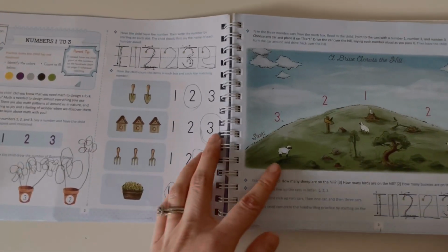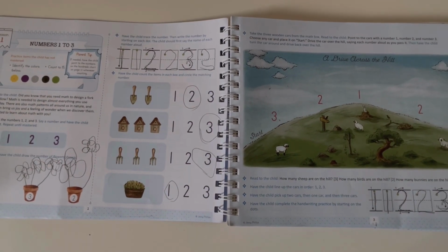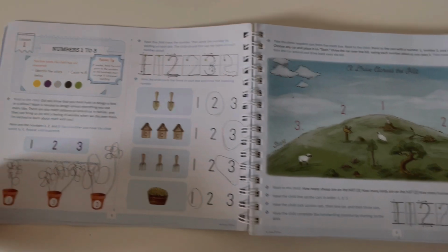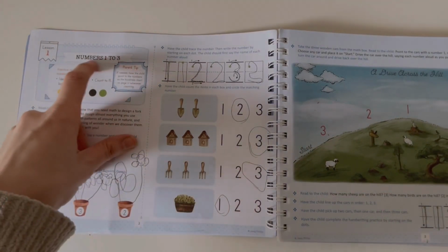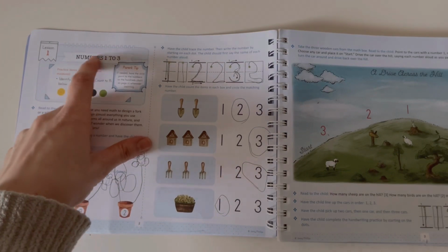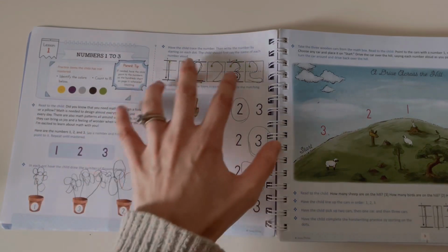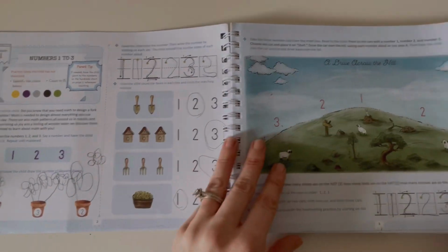I'm going to do just a quick flip through so that you can get an idea, and then I will break down a lesson so that you can see that up close. Here, the lessons are all titled so you can see what they're going to be working with. This is a little bit of a review, and then this is where the instruction comes in.